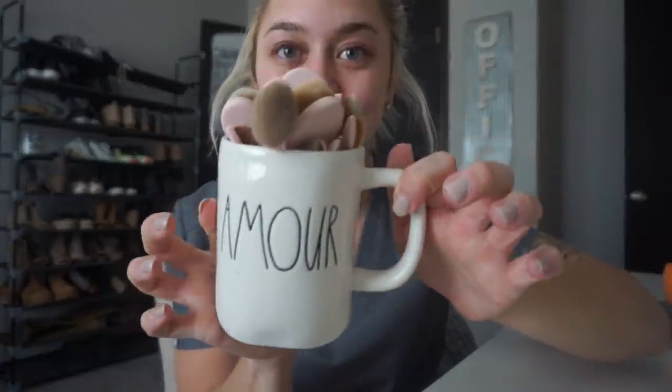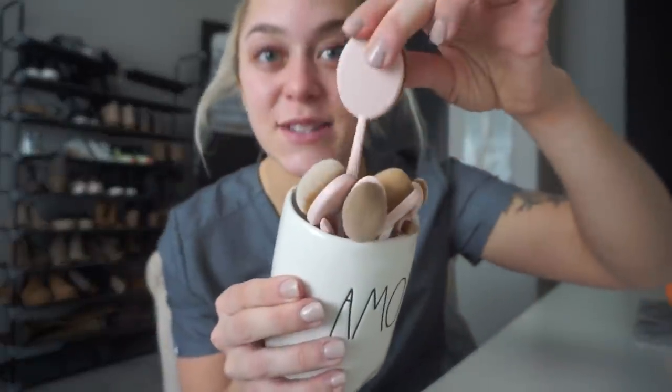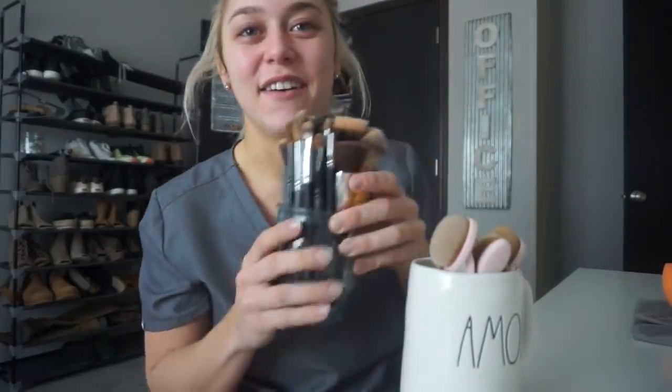Okay, and before I get into depth with what I use for face products, I want to talk about the new makeup brushes that I have been using. I've been keeping mine, they're kind of dirty, in a cute mug because they're pink and super pretty, so they fit in here well. And my other brushes that I've used forever are just in a cup.